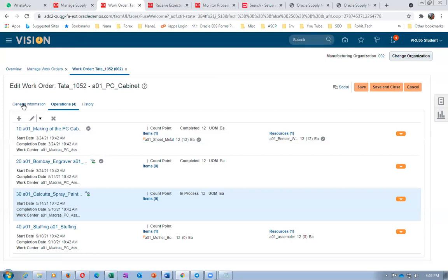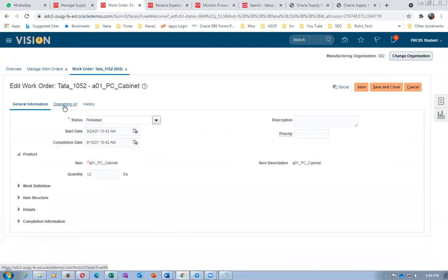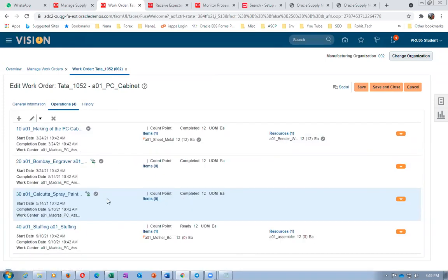So go to general information and come back. It will be coming. And go to the place. And then click on the operation. Don't take the no completed.